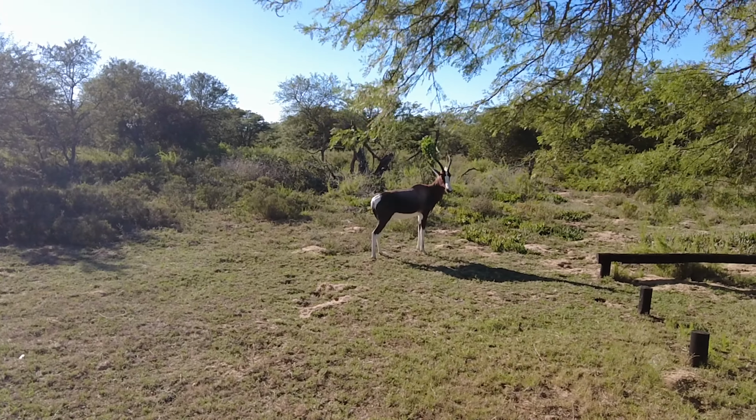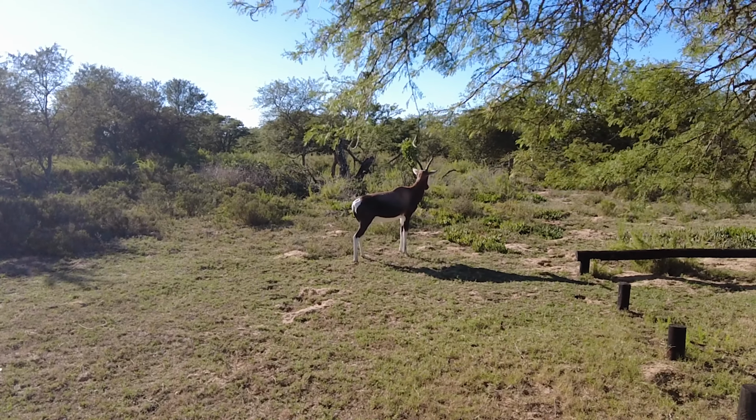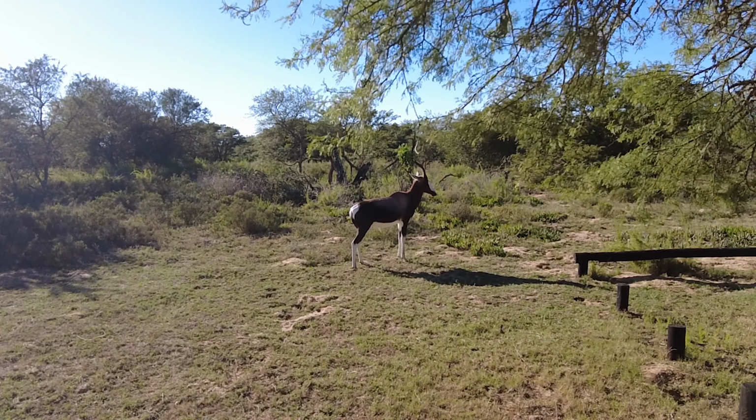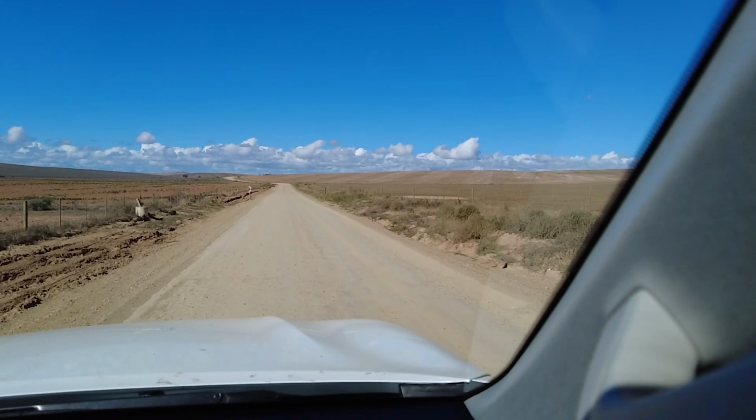And close to the Whip is also Bontebok National Park, which we visited the one morning, and there you see a Bontebok, which the park is named after. So please enjoy the video with us.